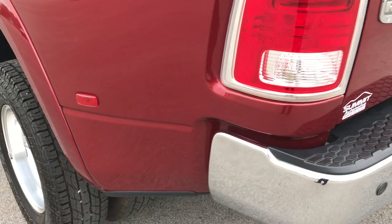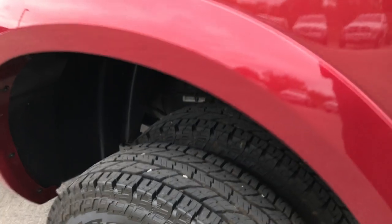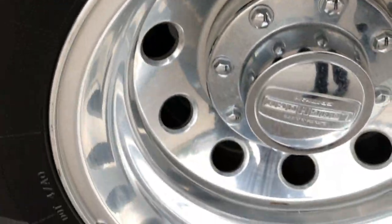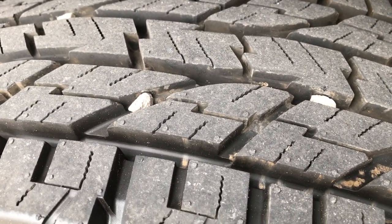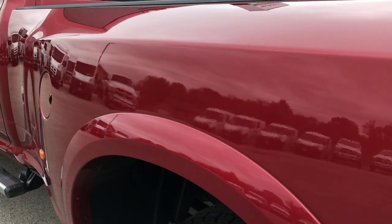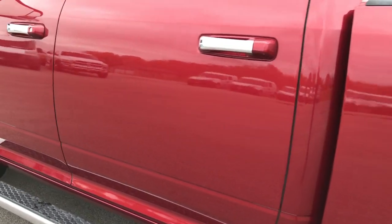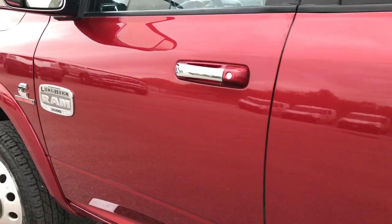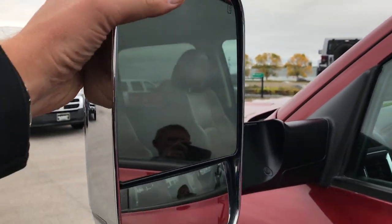And as you go down this side of the truck, just as clean as the passenger side. Back rim and tires for good measure here. You can still see the little wear knobs on them. Brand new tires back here as well. Like I said, as you go down this side of the truck, just as clean as the passenger side. Very, very reflective paint, very clean paint. Has the tow mirrors on it. They fold out like that, and they also fold in.